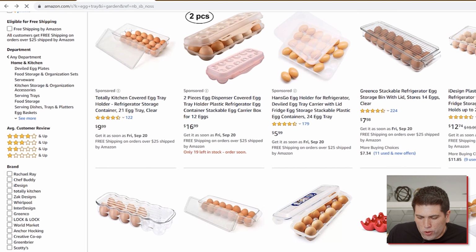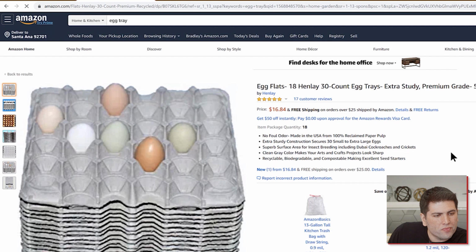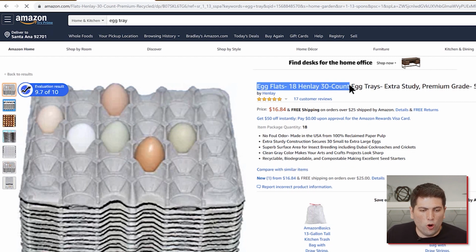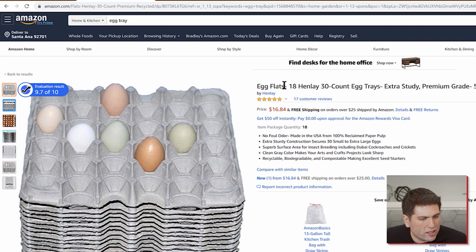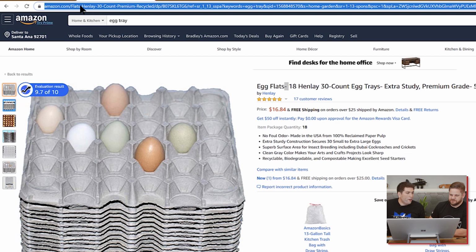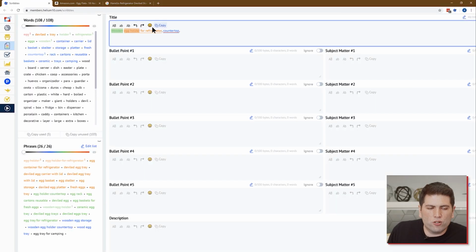Let's just look at one more quick example. Here is one of these carton ones. This is terrible. You see, this title is all over the place. The Amazon algorithm is probably confused. They don't even have a space for this dash. Take a look at their canonical: Flax Henley 30 count premium recycled. Nothing about an egg tray or anything. Are they getting any kind of keyword boost on Amazon or off? Not at all. So guys, if possible, try and force your canonical.